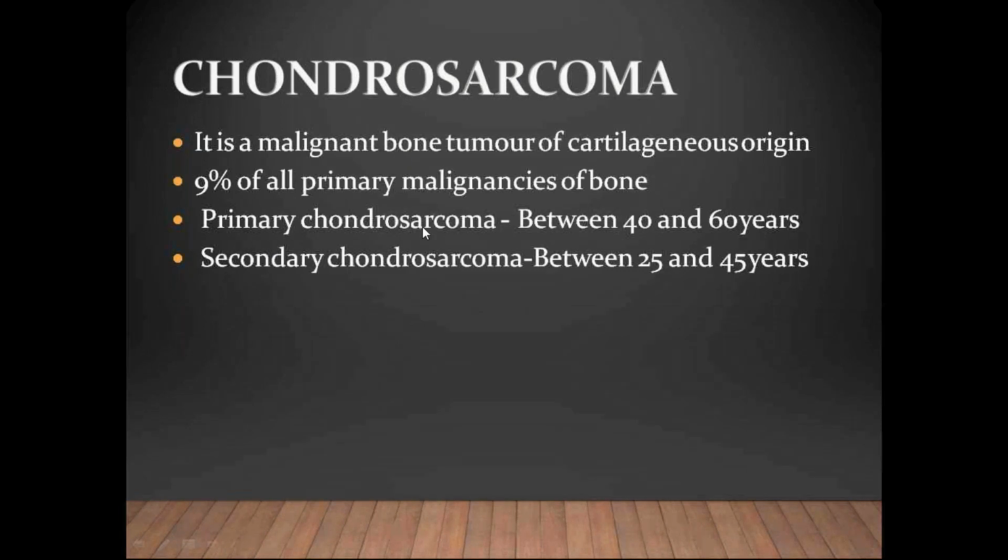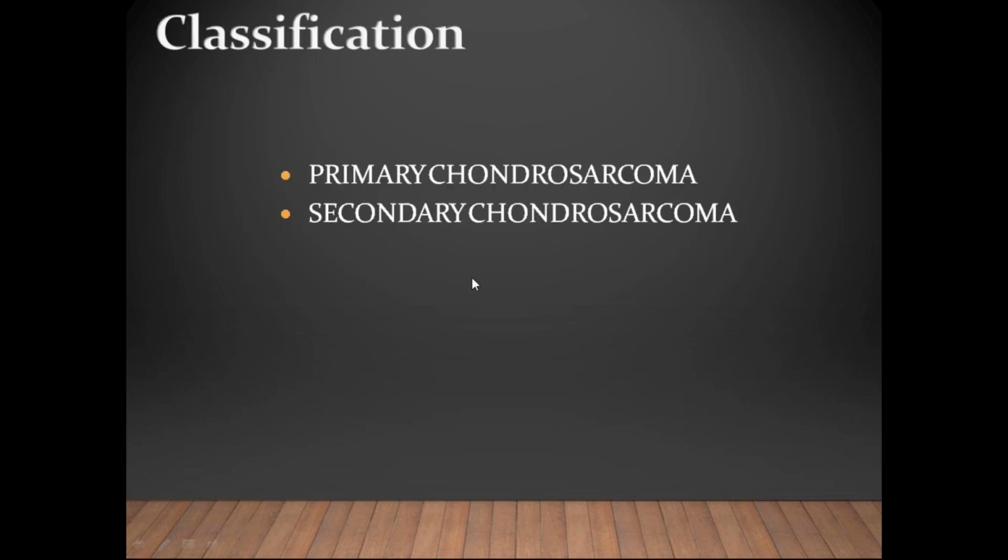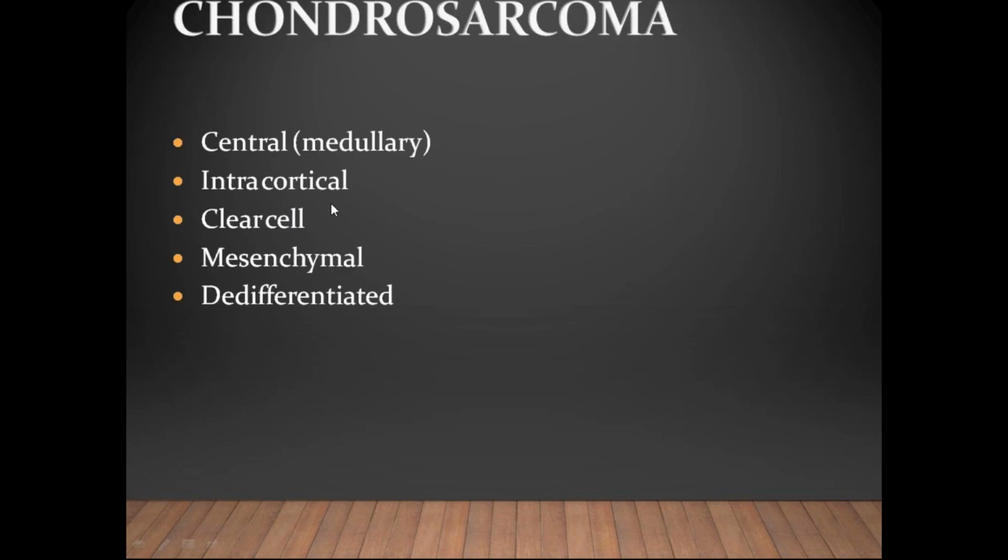Okay, so primary chondrosarcoma is usually seen between the ages of 40 and 60, but secondaries occur in younger people, 25 to 45. So classification: primary and secondary. Chondrosarcomas may also be classified as central, intracortical, clear cell, mesenchymal, dedifferentiated. You just need to remember these things.